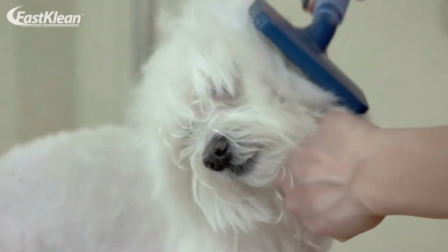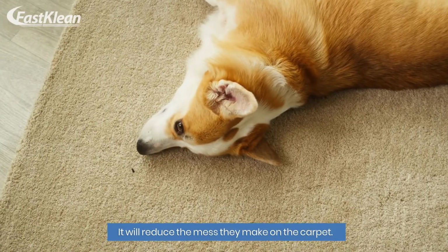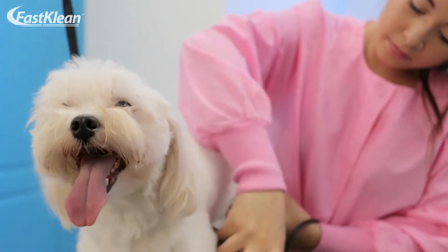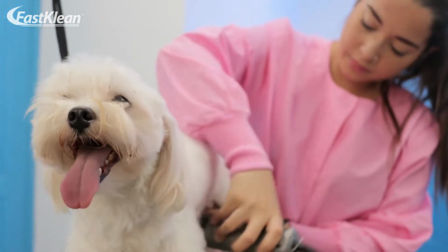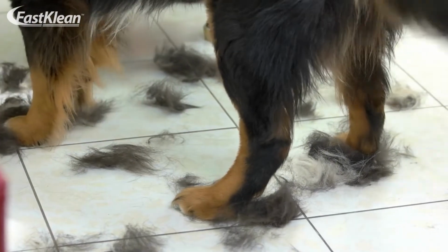It will help if you can keep your dog groomed. It will reduce the mess they make on the carpet. For instance, when you keep your dog's hair maintained and clean, the amount of pet hair that will find its way to the carpet will be limited.